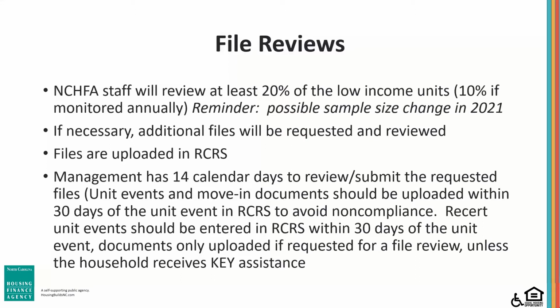If it's a new move-in, you'll upload the move-in documents in RCRS. When you do the recertification unit event, you do not have to upload any documents related to that recertification unless the household receives key assistance. And then if it's a move-out unit event, there's no documents to upload, but you do need to update RCRS. If a file has been requested that has recertifications, and the recertification is required to be uploaded, you only need to upload the documents for the most recent recertification that was conducted on time.